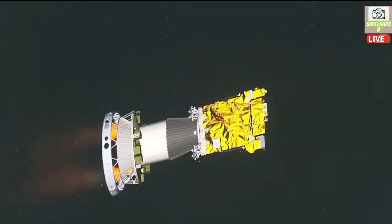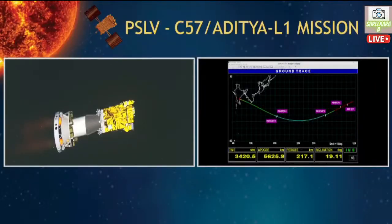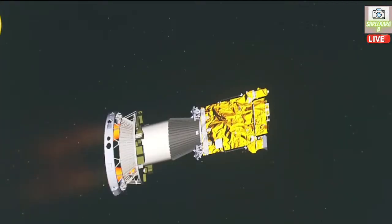After being injected into the space, the Aditya-L1 will not travel directly to the L1 point. Transfer maneuvers will be performed to position the spacecraft in a halo orbit. Aditya-L1 will first be made to perform maneuvers in Earth orbit. Adjustments will be made in its orbital parameters.